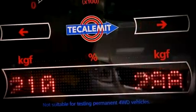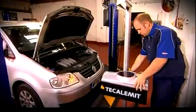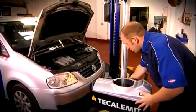So there you have it. First-class equipment complemented by outstanding after-sales support. The complete solution for today's MOT facility.